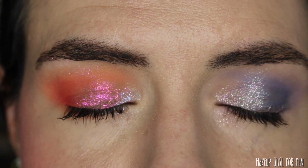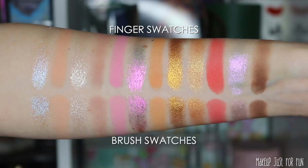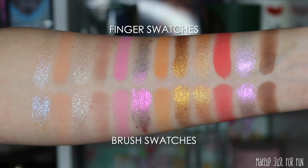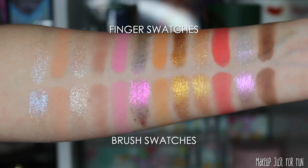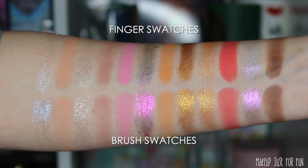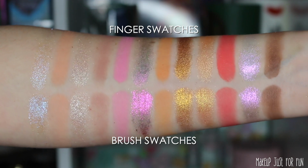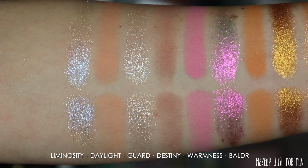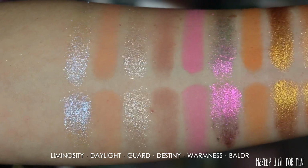So now I think it's time for a whole bunch of palette swatches. I am going to do the two halves separately so that I don't have too many swatches all crammed in on my arm because I want to show you the finger swatches and brush swatches. I want you to be able to have a very distinct sense of all of these shades and textures. But I will show you a complete swatch at the very end so you can see the entire palette color story together.